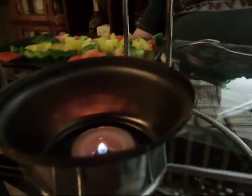Flame is dying. Mm-hmm. For the fondue. Our flame will never die. For the fondue.